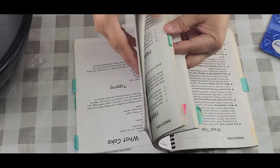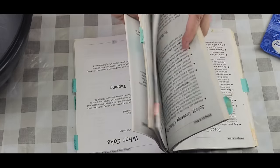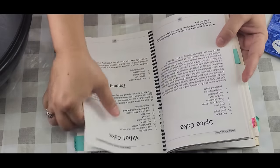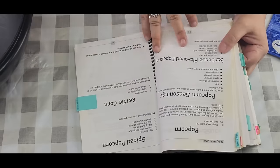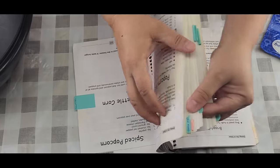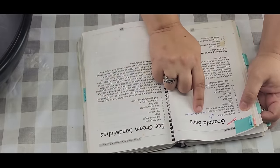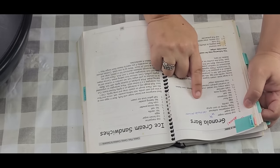They have a really good honey bacon, honey chicken that we love. We have croutons, I already showed to you. These are my go-to pie crust, amazing. They have these kettle corn that we love, love, love. What is this? Oh my gosh, these are the best granola bars you ever try. I'm not joking. You make it in the oven.